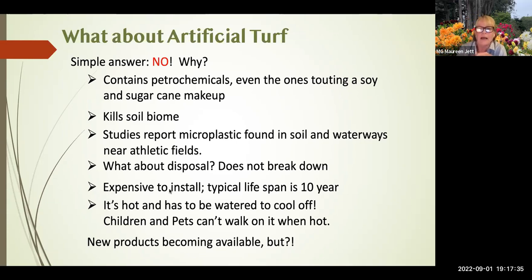And I just read about a study, actually came from Norway. They were studying the microplastics found in soil and waterways near athletic fields. They were using them for soccer fields there. And it is quite revealing. And what about disposal? They don't last forever. They're expensive, and the typical lifespan is 10 years. They do break down, and they get ugly, and they get dirty. They're hot, and they have to be watered to cool off. So children and pets and barefoot adults can't walk on them when they're hot. So there are new products becoming available, but at this point in time, it's not your best alternative.